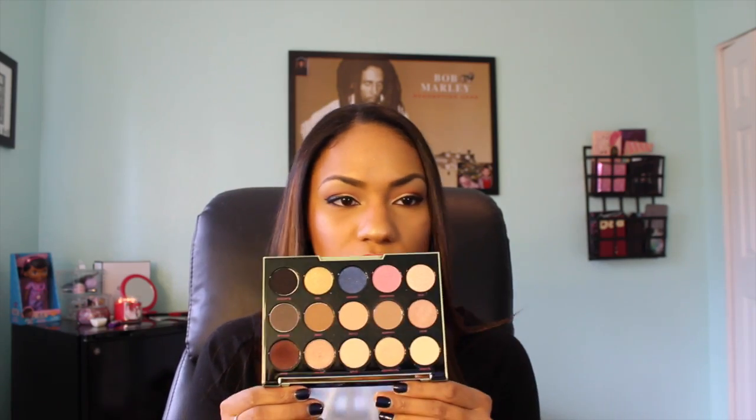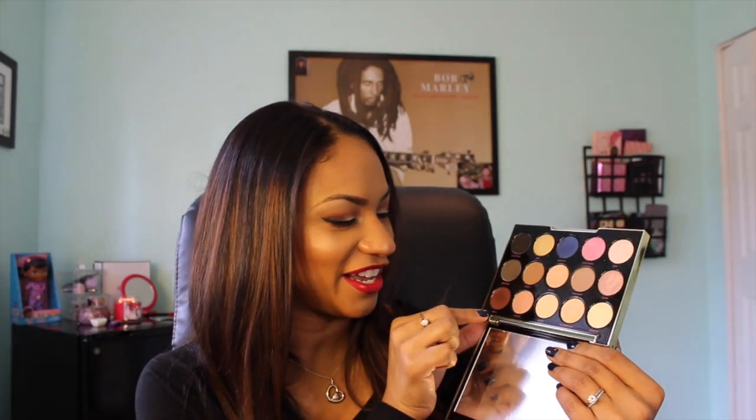So the next palette I'm going to talk to you about is the Urban Decay Gwen Stefani palette. This retails for $58. It's got 15 shadows, and when I saw that she was releasing this, I was like, must have it. I was counting down the days to the release of it, and I was very excited. When I saw the picture on it, the color that drew me in is this color right here, which is Punk. It's like a red brown mixed with purple, and I love that.